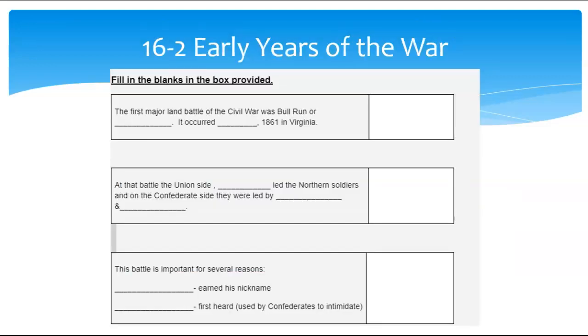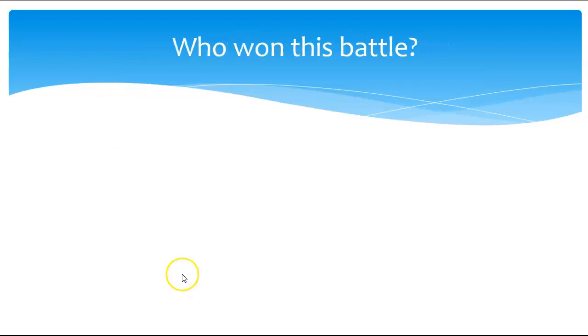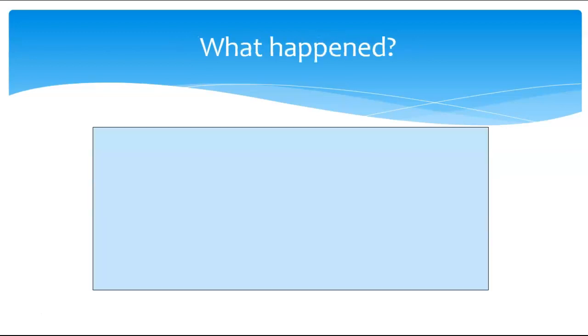So, why is the battle important? Okay, well, if you look down here talking about earning nicknames, that would go with Thomas J. Jackson. The side that won this battle would be the Confederates, shockingly. The Union was sure that they were able to beat the Confederates, and the Confederates thought the same way. But it was considered an easy victory for the Confederates as they basically held and then counterattacked, and the Union Army, being poorly trained, basically broke and ran at the end of the battle.